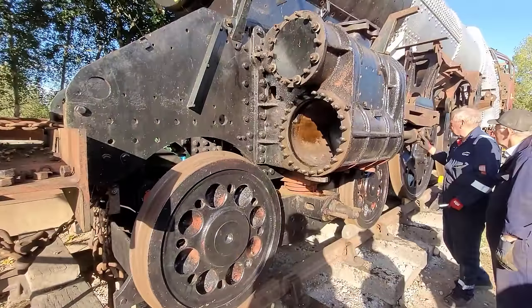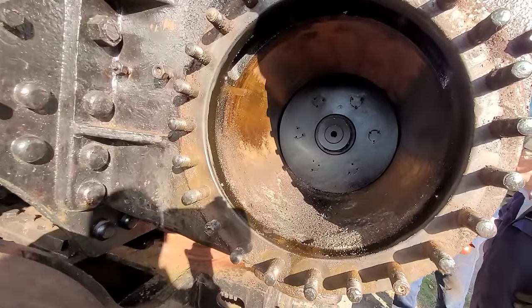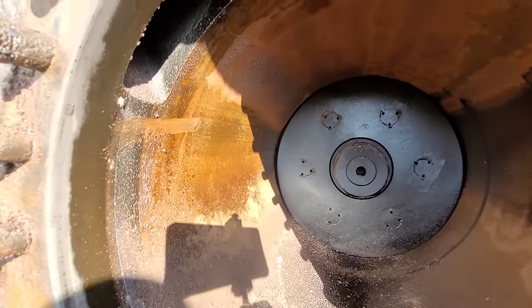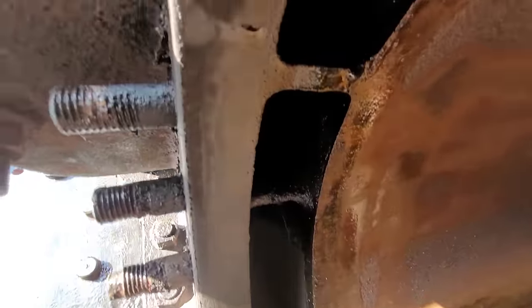With the front cylinder covers off, we can take a peep inside to see the condition of these bores. You can see there the steam ports where the steam enters and leaves the cylinders. Well, the silver thing you'll see there in a second is the piston, which slides backwards and forwards inside this cylinder bore.